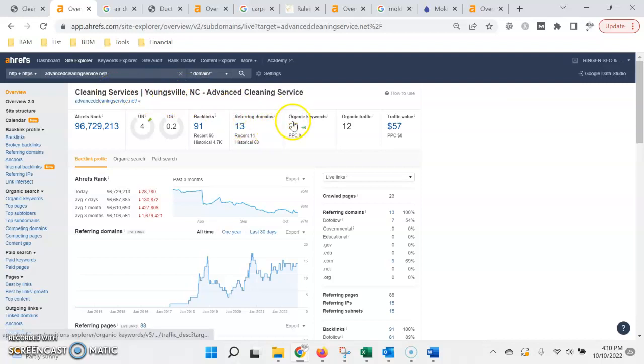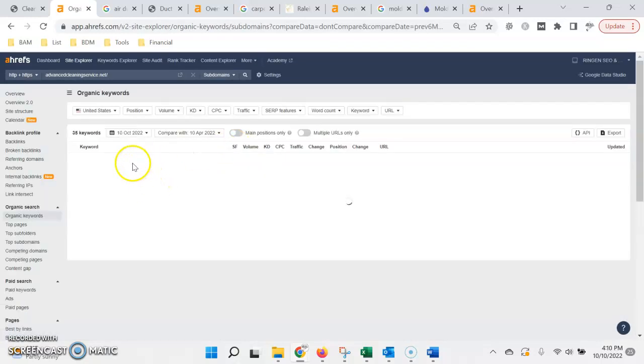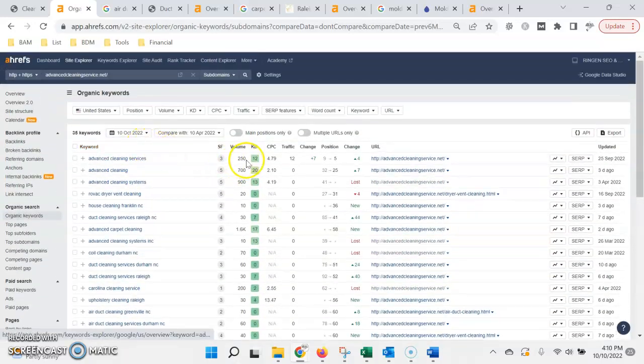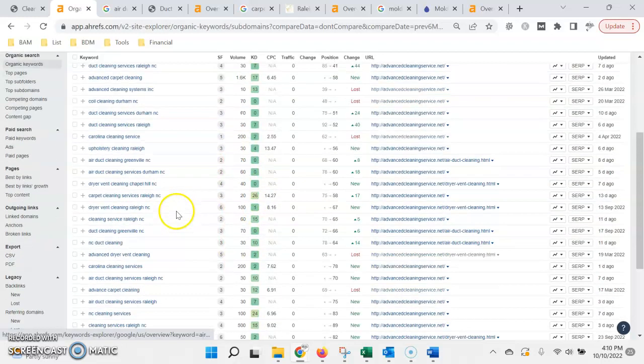Now, the second factor for ranking the website is the content on the page. So if we go in here and look, these are all the keywords and phrases that are being typed into Google search that are being found on your page, as well as the volume, the total number of searches per month. So this is where we do some research in your area, as well as the competitors, to see what the highest volume searches are and make sure that those are being included on the website.